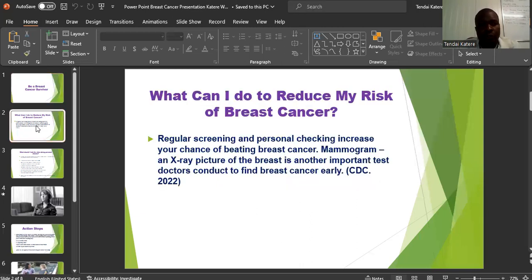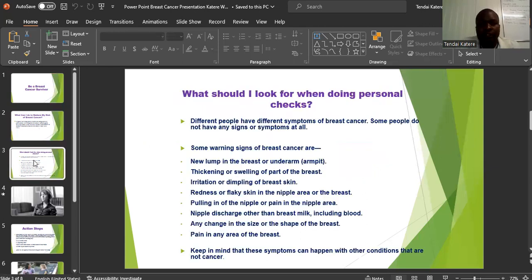One of the questions that could be asked is, what can I do to reduce my risk of breast cancer? According to the Center for Disease Control and Prevention, regular screening and personal checking increases your chance of beating breast cancer. A mammogram, which is an X-ray picture of the breast, is another important test doctors conduct to find breast cancer early. And what should I look for when doing personal checks?